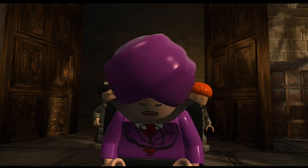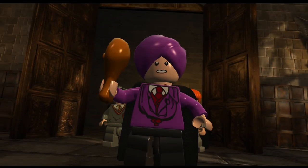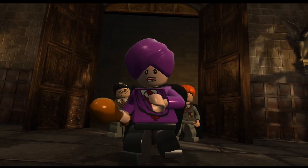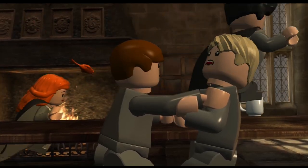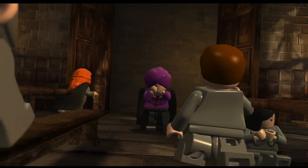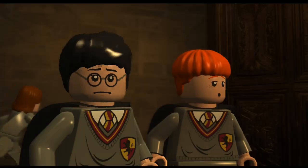Troll! A troll in the dungeon! Thought you ought to know. For Staff Knight, Professor Quirrell, top tier charades player. Top tier. Duck, Dumbledore!